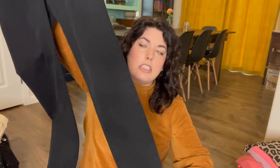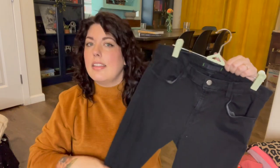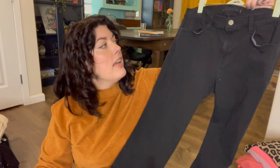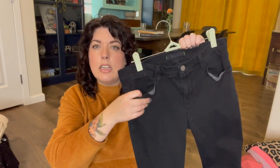Next up are these black skinny jeans from J Brand. And this is another one of those brands. The retail on it is very high, but the resale value isn't quite on par with that. So I would never pay up for J Brand, but for $3, which happened to be my cost of goods, I will, because they usually resell for around $20. So these aren't steamed or anything, but they're in pretty good condition, and they are a size 31, so that's a good size too.